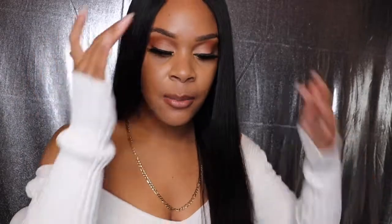Now, to give you some information about this hair, this is the HD lace, like I said, and in my opinion, if you're gonna invest your money in a wig, I would say get HD lace. I don't know where I've been, but HD lace is the way to go. The lace is much thinner and it melts into your skin. The meltdown process is so much easier because you don't have to do that much work. The lace is thinner and it just is softer. It just blends right into your skin. So if you are a beginner or you just want to invest in a bomb wig, get you some HD lace, okay?